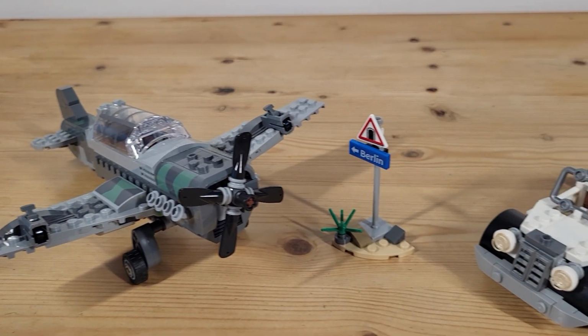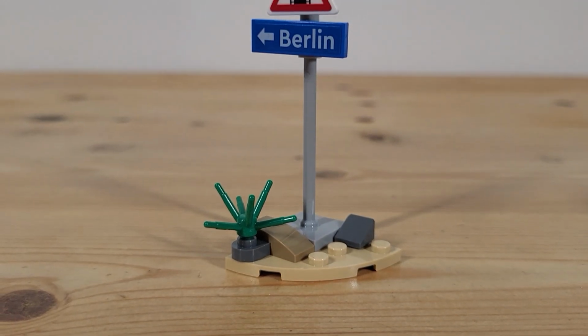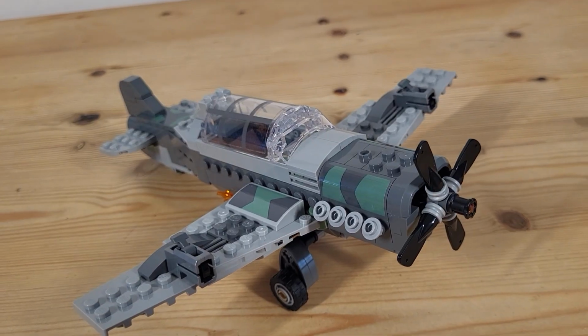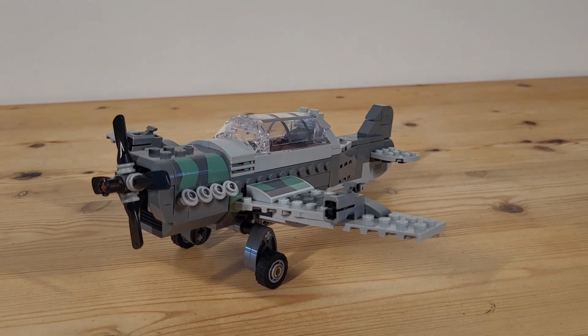The 3 builds bring this iconic scene all together, minus the tunnel of course, but it is hinted at with this burning signpost with this warning triangle on the top. The car could be a set all by itself, as could the plane, which is nice to see as LEGO won't make war-based sets, but they will do for fictional films, which is great to see.